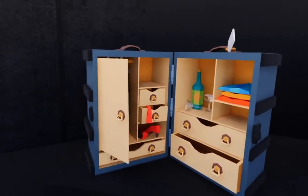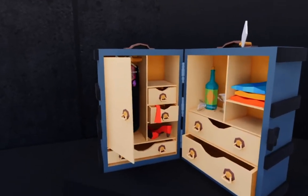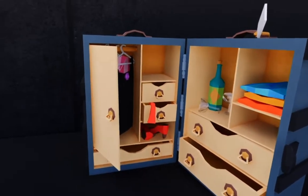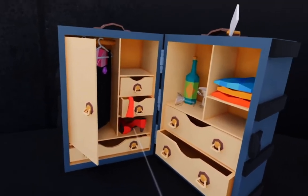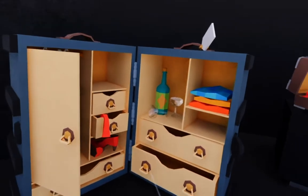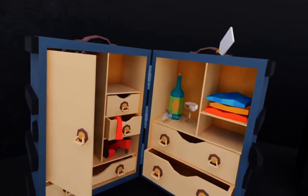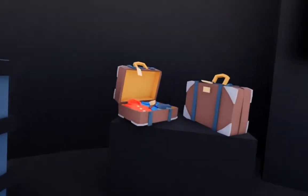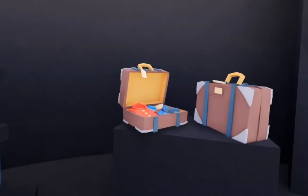So in the case of this steamer trunk, who potentially owned it? Have they just arrived? Is it male? Is it female? My guess is probably it's female by the shoes, and maybe it's after a party because there's some champagne glasses. Or over here, these suitcases, is someone leaving on a trip, or have they just arrived?